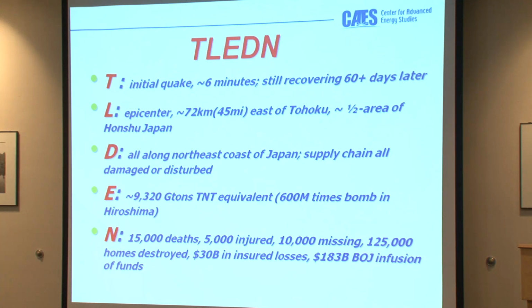And then the number scale, like I said: 15,000 deaths, 5,000 injured, 10,000 missing, 125,000 homes destroyed. So far, $30 billion US dollars in insured losses. And the Bank of Japan, BOJ, just infused $183 billion to keep the yen stabilized. So those are the number scales. These are metrics that tell you quickly what the magnitude of the damage was.